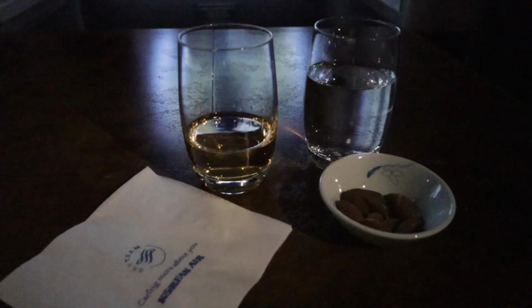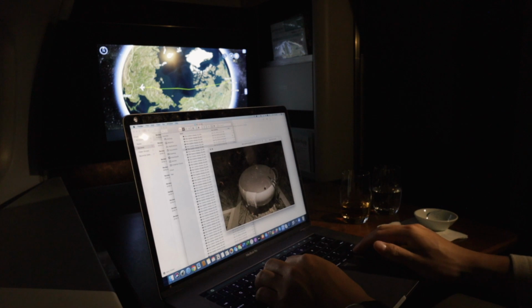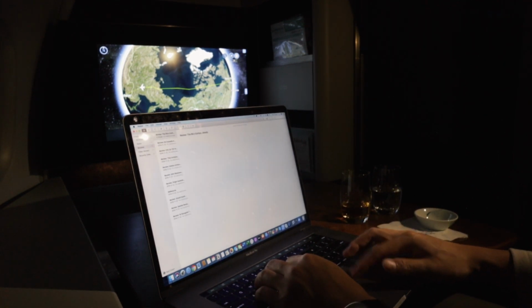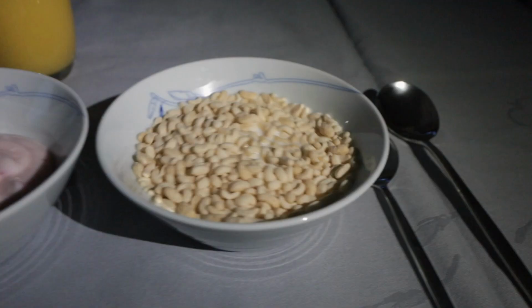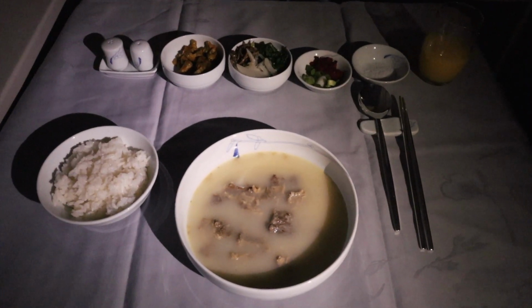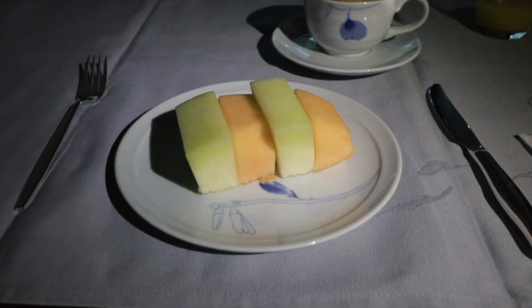After noodles, I ordered a glass of Johnny Walker Blue Label to sip on as I worked on my laptop for a few more hours. Korean Air doesn't have Wi-Fi on many of their planes, which means that I had to work offline. Pretty soon, as we were approaching Seoul Incheon, I was treated to a particularly turbulent breakfast. Cereal and yogurt was followed by a Korean oxtail soup with a traditional spread of side dishes, as well as a fruit plate and a very well-crafted cappuccino.